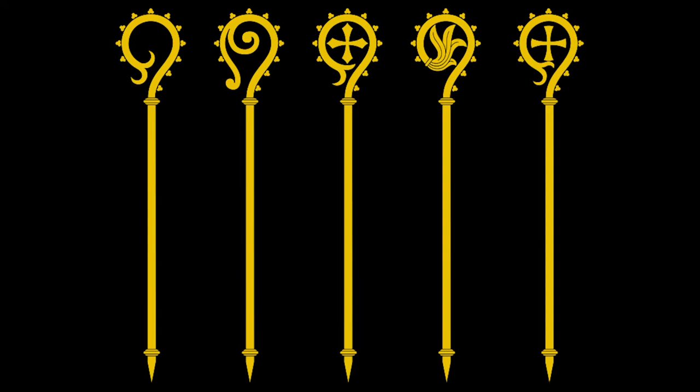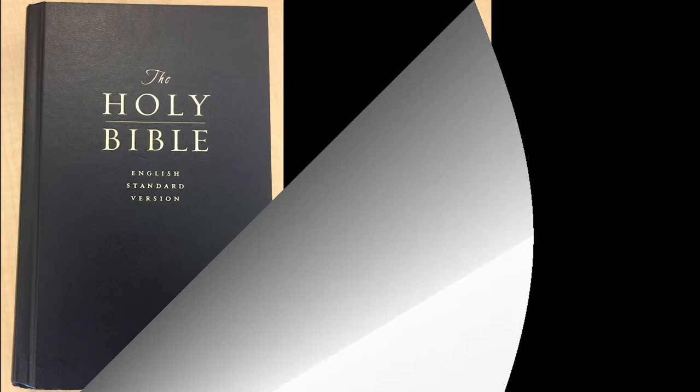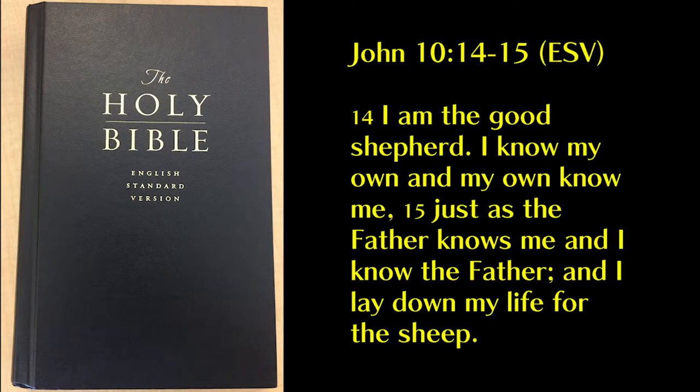The basic idea is that the bishop is like a shepherd for the people, an idea that Christians would be very familiar with. Reading from John 10, 14-15, I am the good shepherd. I know my own, and my own know me, just as the Father knows me, and I know the Father. And I lay down my life for the sheep.